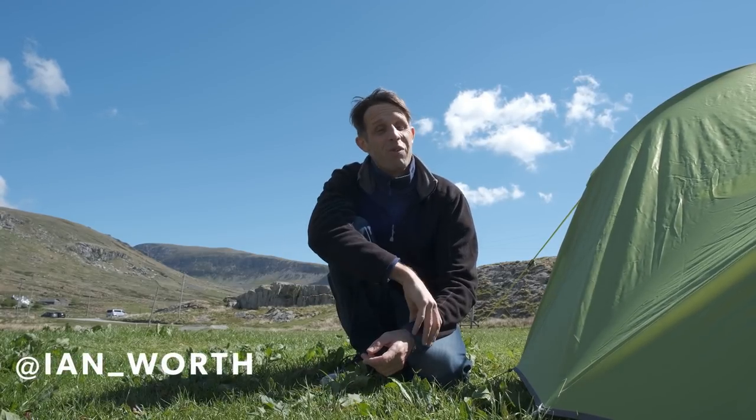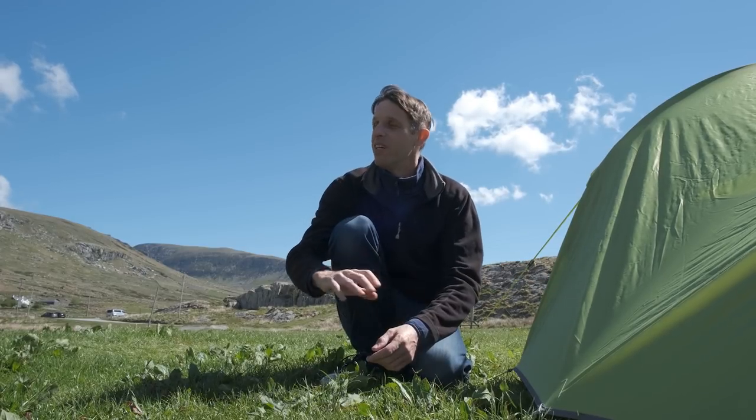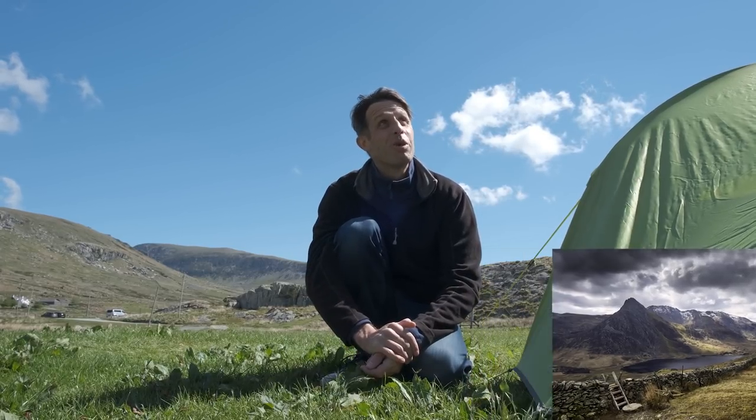Today we are in Snowdonia National Park once again, in the Ogwen Valley, and we've got Tryfan right behind us. We've set the camp up right at the base of Tryfan. 18 months ago I was here and photographed Tryfan from Pen yr Ole Wen, and when I was taking that photograph I set myself a personal challenge that one day I'd like to get to the top of that mountain. It's a pretty big mountain, it's not to be taken lightly.